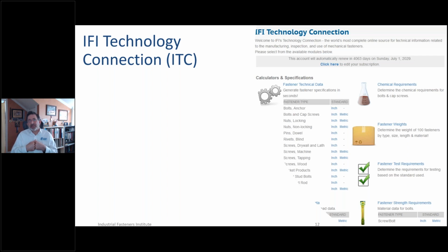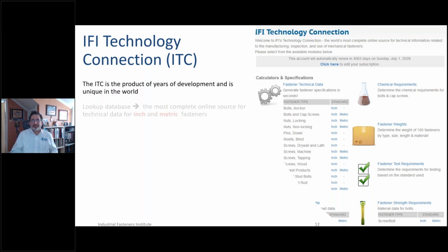So what the technology connection does is it's a relational database that selects the data based on your selection of a particular part. I'm going to demo that a little bit later. Now, what's unique about it is that it combines specifications both in inch and metric. So you can search up a metric part and an inch part. I would say 98% of the inch parts are in, and about 80% of the metric parts are in.